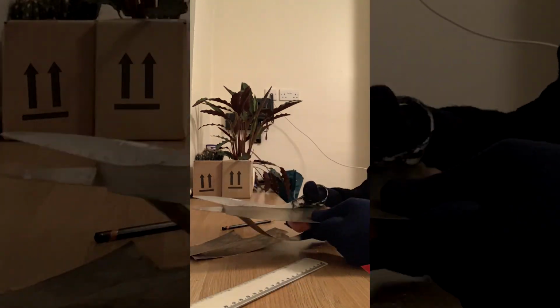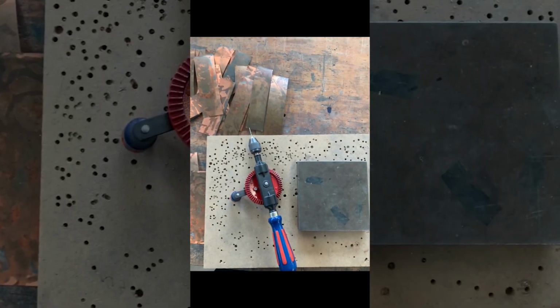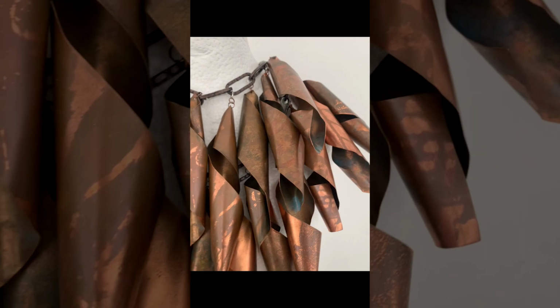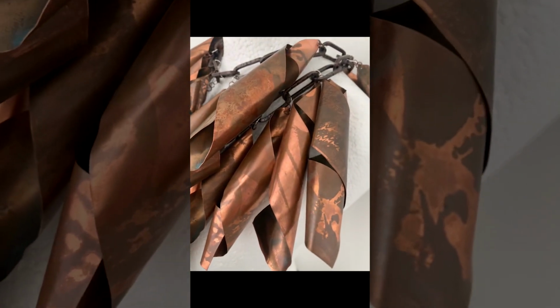From there, I cut the metal into a series of different sized rectangles and drilled a hole in one corner of each piece. There were 36 pieces to be drilled, and then I twisted the rectangles into coils to mimic a cocoon.